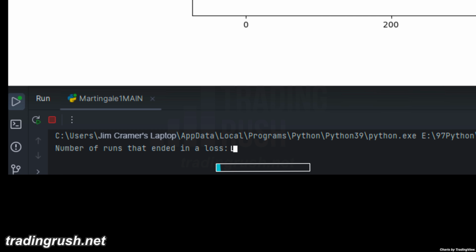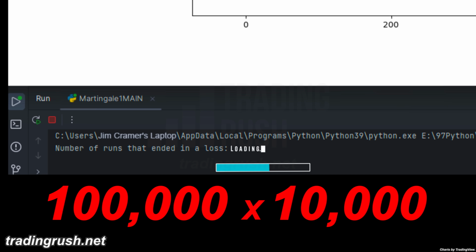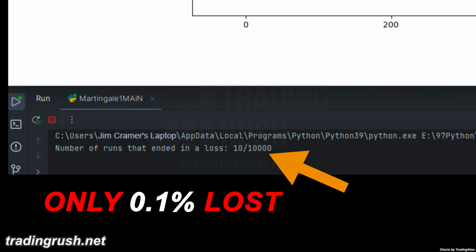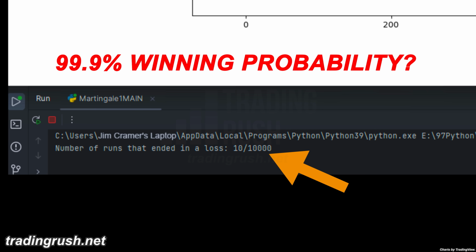So I modified the simulation to run 100,000 martingale trades 10,000 times. That's more trades than I can count using my fingers. But the results showed that out of 10,000 runs, only 10 lost the entire capital. It means only 0.1% of the martingale runs blew up the account, even after taking 100,000 trades with a 70% win rate and 0.5 to 1 reward risk ratio. I kind of lost my mind after looking at this number. I was not expecting martingale to be successful 99.9% of the time.